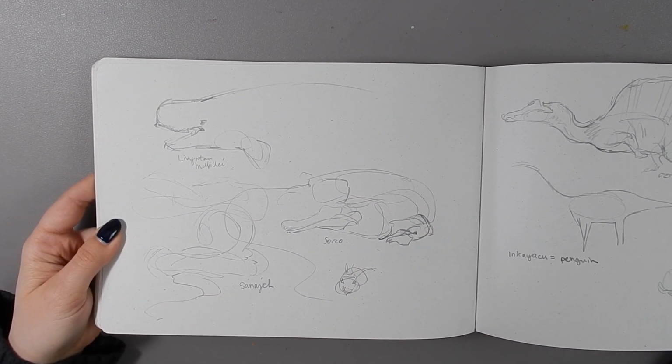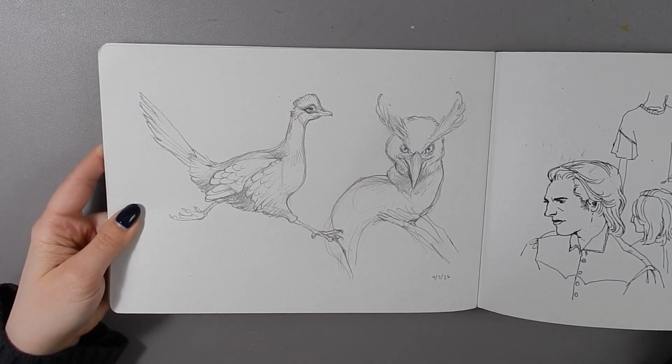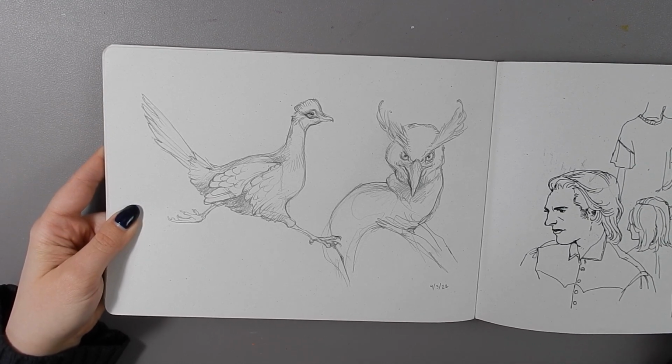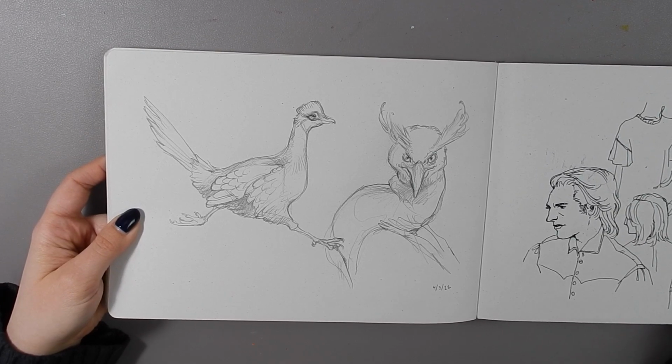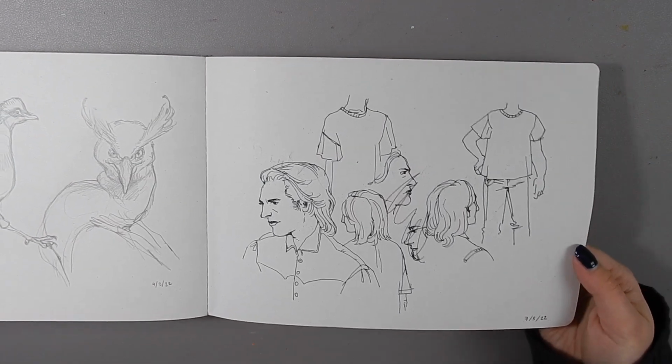Very, very loose animal sketches here. Here's a roadrunner and a crazy looking cormorant. These are just referenced from Pinterest. A couple little doodles over here.